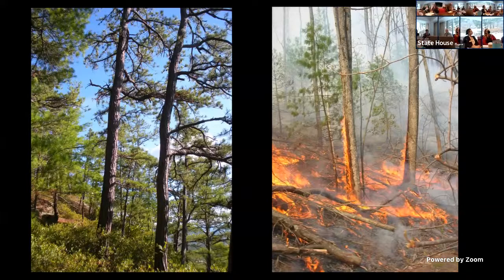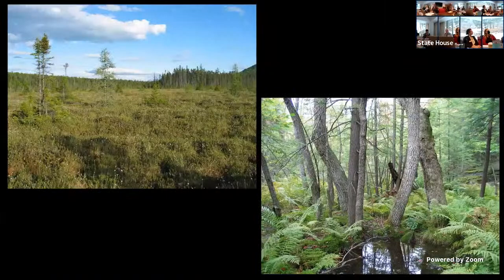On the left is a pitch pine and red pine forest in Rutland. And on the right, a pine-oak-heath sandplain forest that has a natural tendency to burn. It's sort of a fire-prone environment. This fire was actually set to keep them intact. Next, please. Peacham Bog, one of our largest and really dramatic dwarf shrub bogs.